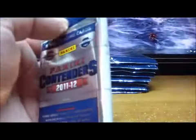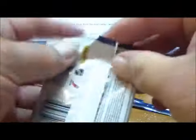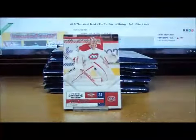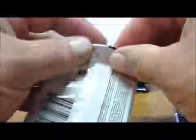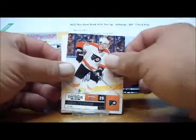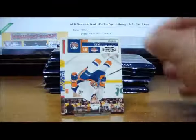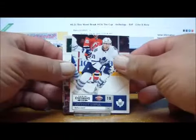All right, Contenders, box number one. Pack number one, I should say. One, two, three base, spacer, and two more base cards. Base, base, base, spacer, and two more base cards. So far, a very uneventful box out of our first two packs.